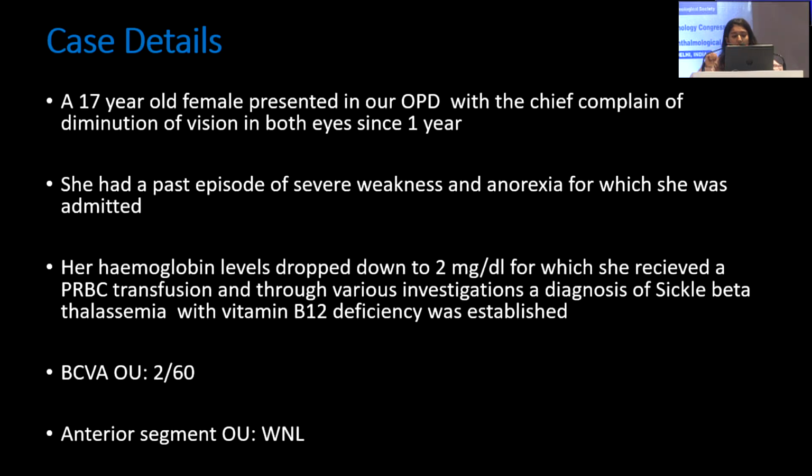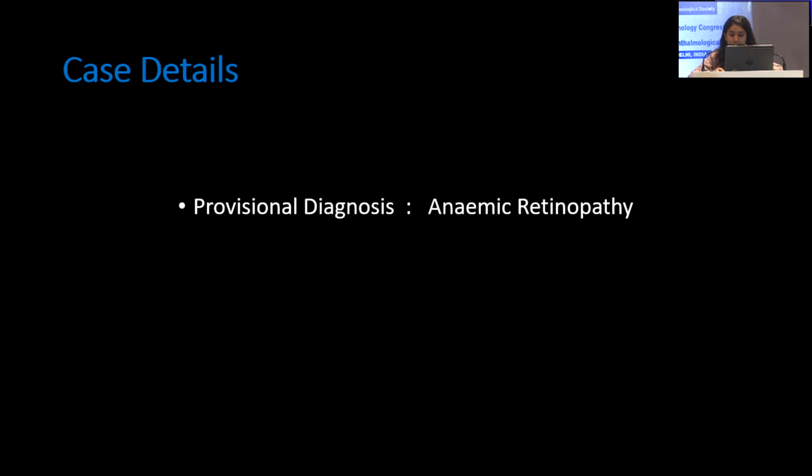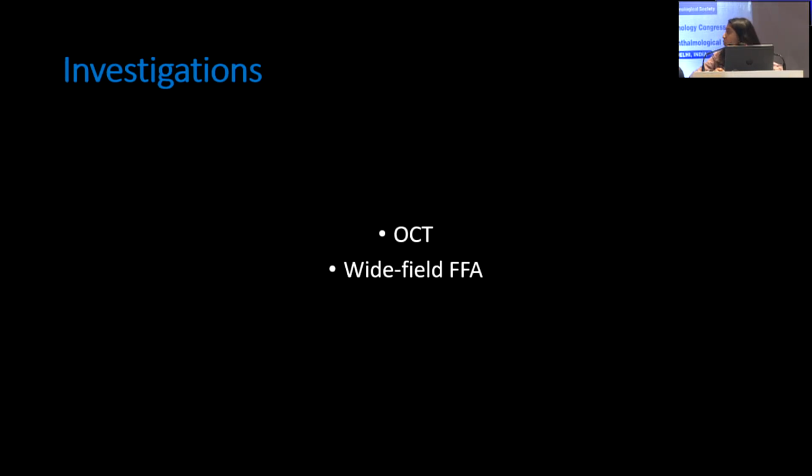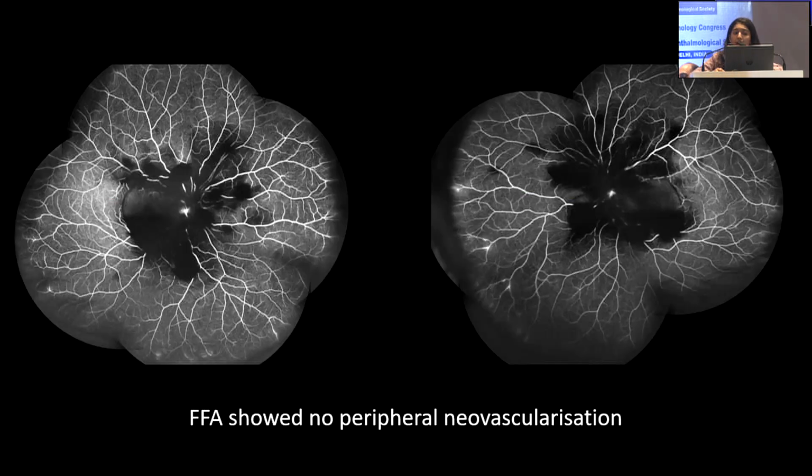Currently, her best corrected visual acuity in both the eyes was 2/60, and anterior segment findings were within normal limit. On posterior segment evaluation, we could find multi-layered hemorrhages with heme and serous collection. So with the clinical picture, we had a diagnosis of anemic retinopathy in our mind. We decided to do OCT and FFA for the patient. The OCT showed multi-layered hemorrhages, and the FFA thankfully didn't show any peripheral neovascularization.